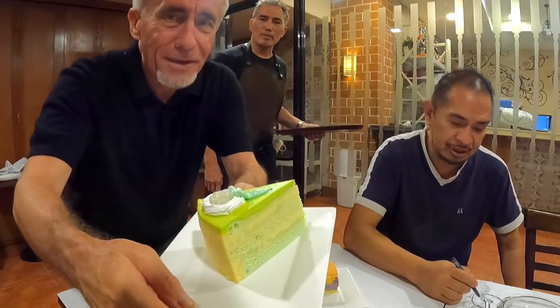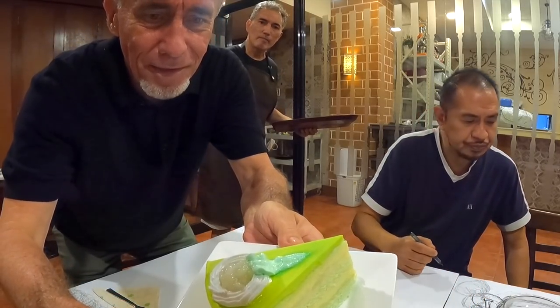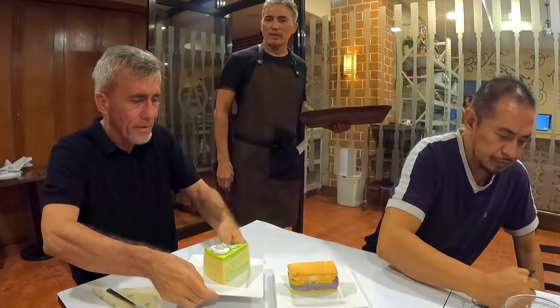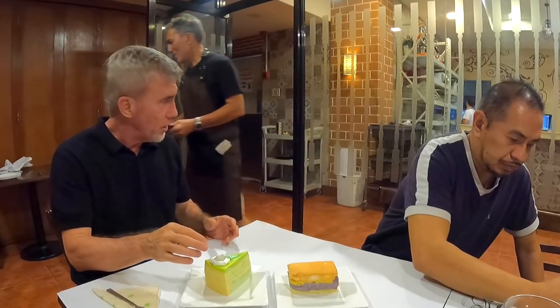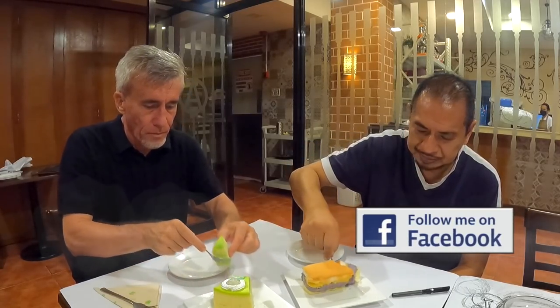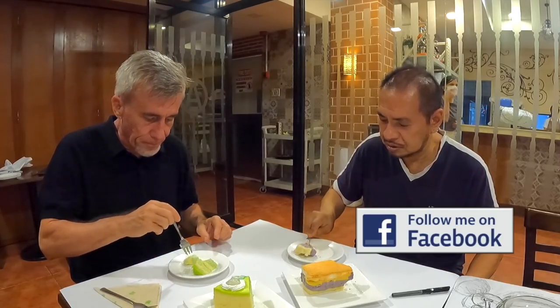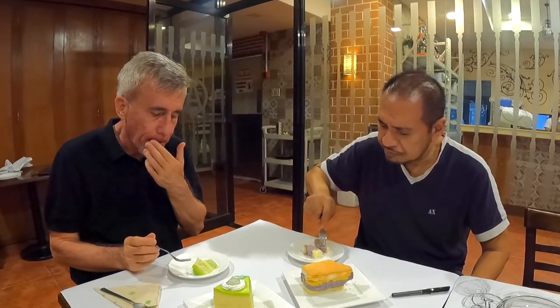Wow. Oh, what is this now? It's called a buko pandan. Oh, okay. It's a mixture of buko pandan, sandwiched with a very light chiffon cake. With young coconut. With young coconut. Wow. It's very light. This is light, yeah. So kind of like a pandan sponge cake.